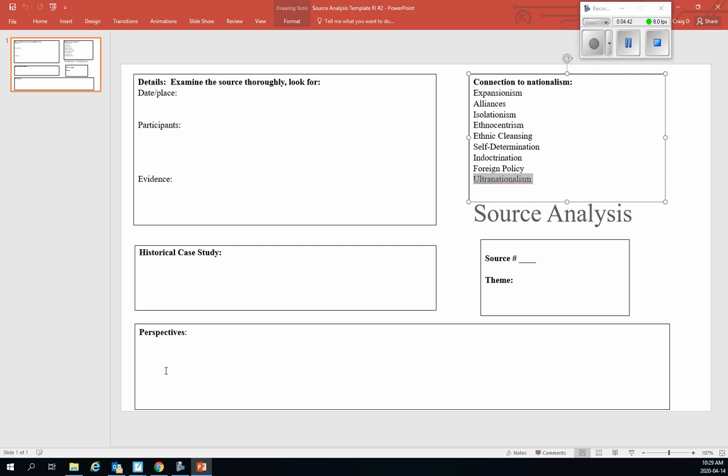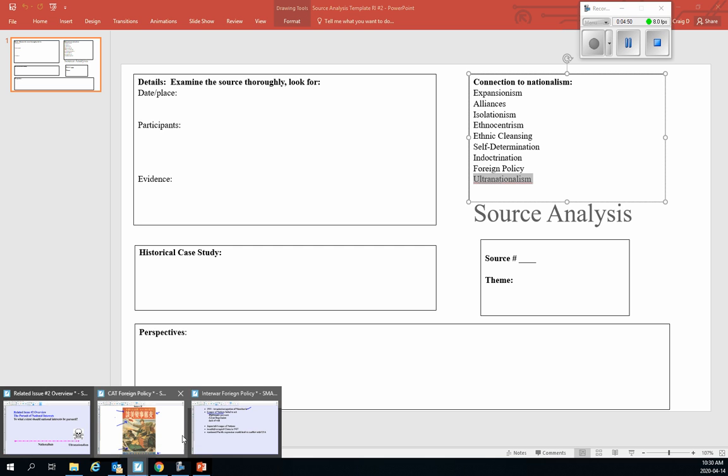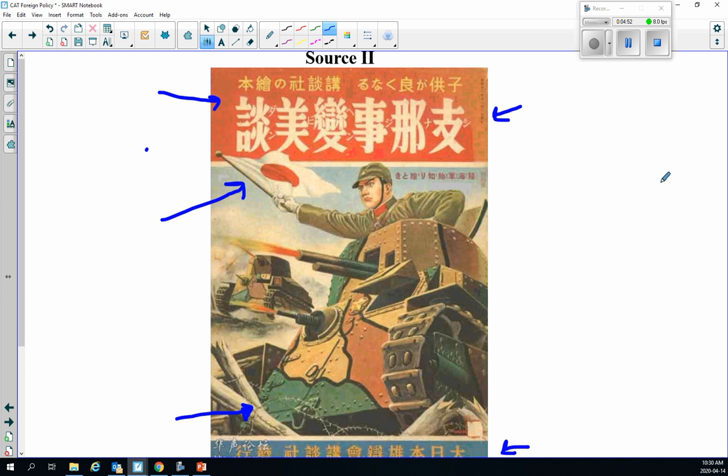Finally, perspectives. I would establish two, maybe even three. Number one, obviously, is going to be the Japanese perspective. What's that soldier thinking? What does he think about this? He's probably ethnocentric because of indoctrination. Judging from the look on his face, he has no guilt over what he's doing, no remorse. It's his duty to do this.